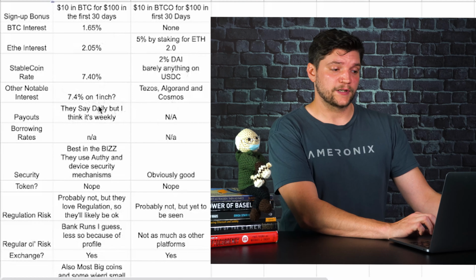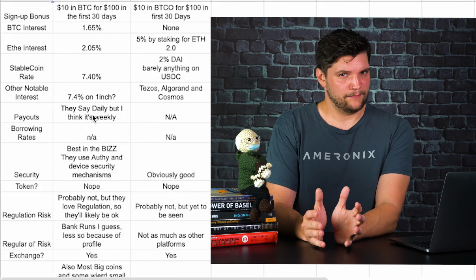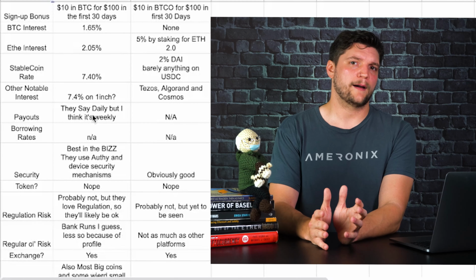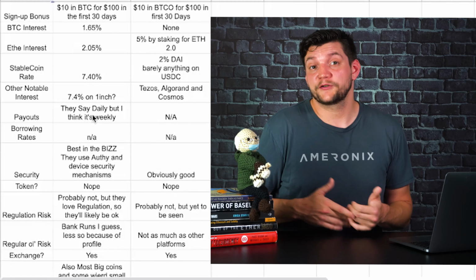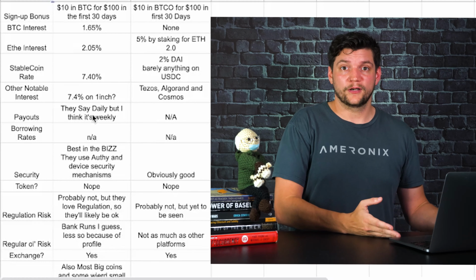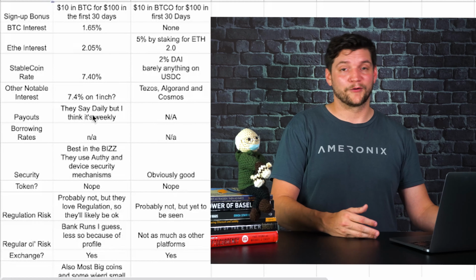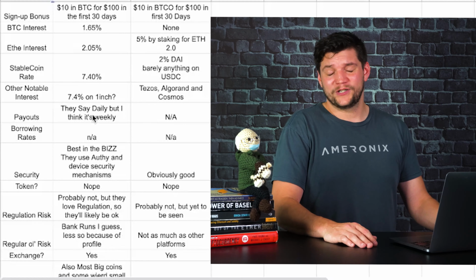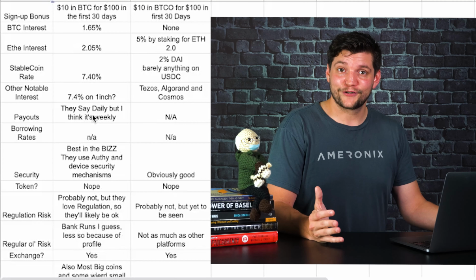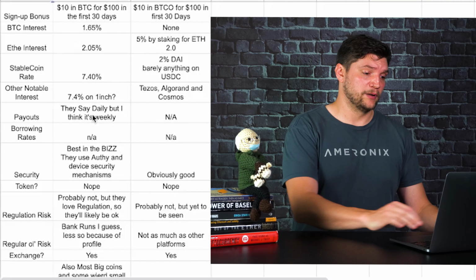As far as when interest is paid out, Gemini says that they pay out every day, but in my experience, it's been like weekly, so I'm not sure what's happening there. Coinbase, I have no idea. The DAI interest rate actually pays out continually. You can look at the tracker and see how much DAI you're accumulating just for having it on the platform. But again, it's a stablecoin that's only offering 2% return, which is all right, I think, by traditional financial metrics, but not great compared to other crypto lending platforms.